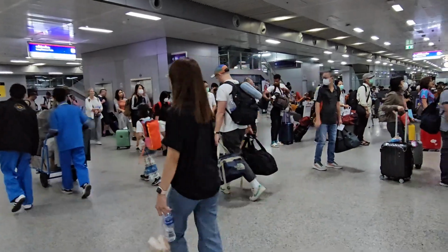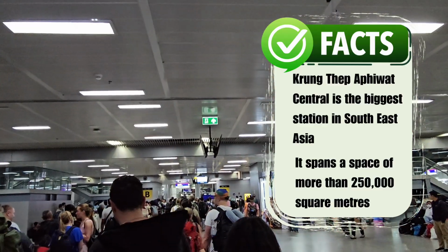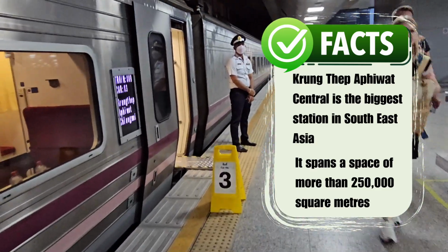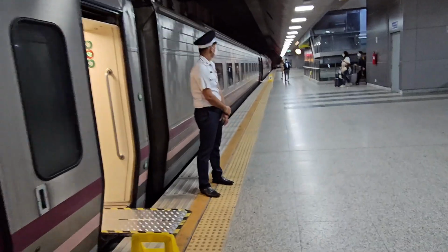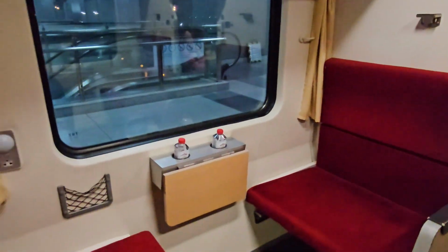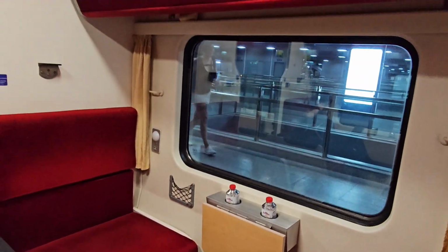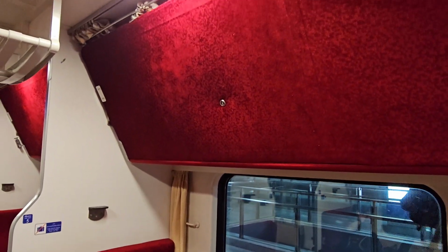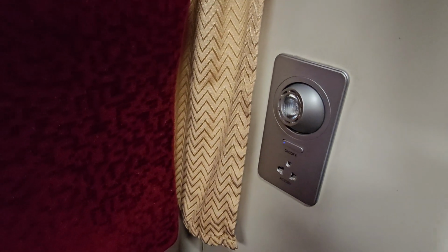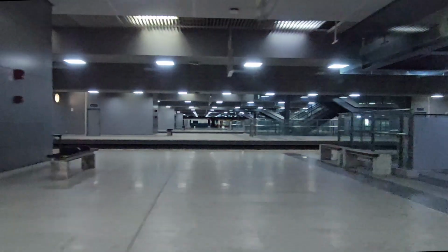You can see what a big station this is, 250,000 square meters, which makes it the biggest station in the whole of Southeast Asia. There's train staff making sure you go to the right carriage. You do have numbered tickets, and then inside the carriage, you'll see the seat where you are meant to sit. There's a complimentary bottle of water and a reading light. Importantly, there's a power point with every seat.